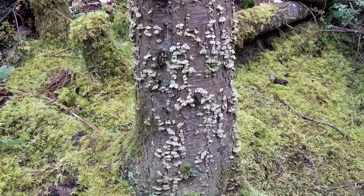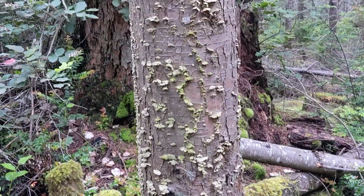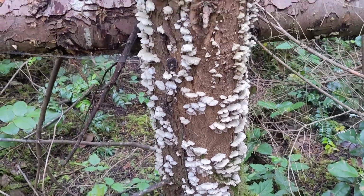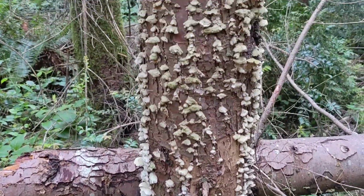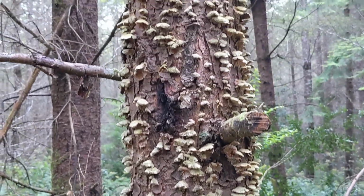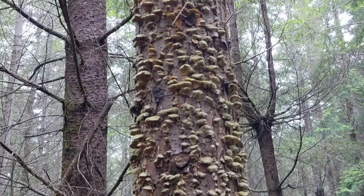Look at these little fungi on this little snag. Here's some more of those little tiny fungi on the stem of a dead tree. A lot of those little guys. Kind of like the barnacles that grow on the beach.